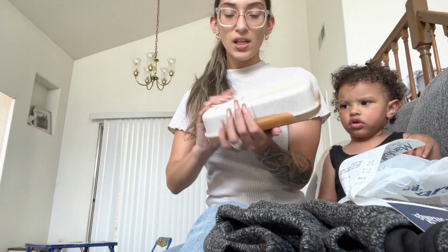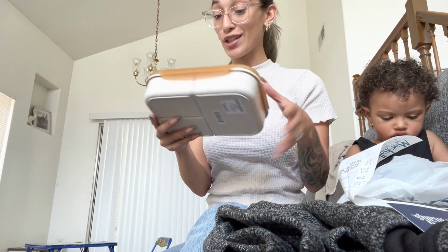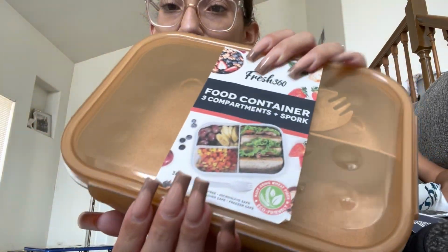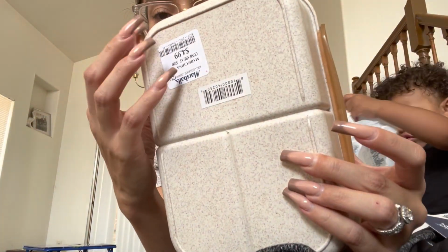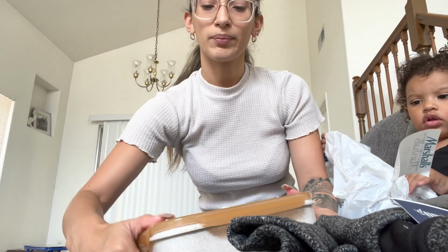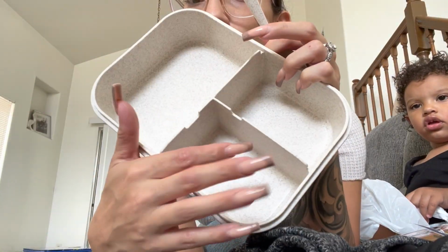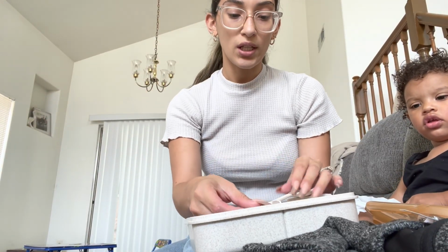Then I found this food container. It has 3 compartments and a spork. So this is what it looks like. It was $5. I like the little color, the spotty detailing. It comes with the spork and the 3 compartments where you can put fruit, vegetables, and your main course.